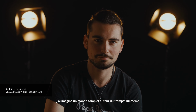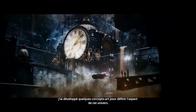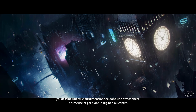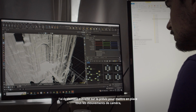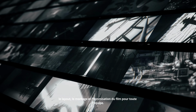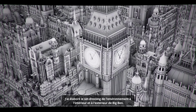I imagine a complete world set around time itself. I develop a couple of concept art to define the look of this universe. I design an oversized city in a smoky atmosphere and I placed the Big Ben in the center. I also work on the previs to set up all the camera movement, layout, editing and the film optimization for all the team. I elaborate the set dressing of the environment both inside and outside of Big Ben.